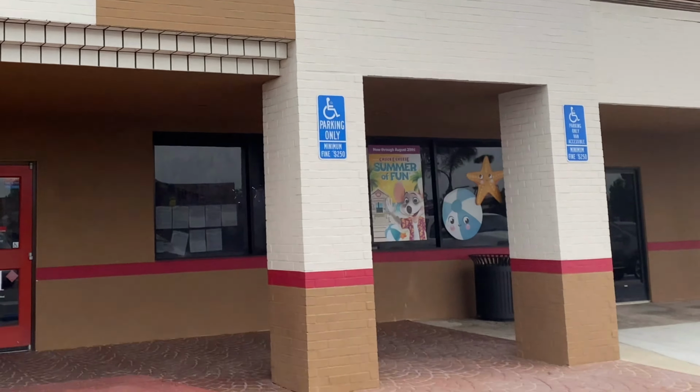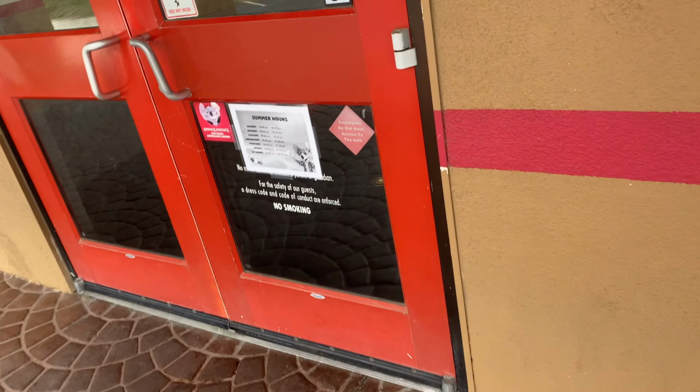You can see all the Summer of Fun posters they have here. You got Chucky, Helen, Jasper. Overall, this is a really beautiful store. Well, let's go ahead and see what's inside of this former Pizza Time Theater.